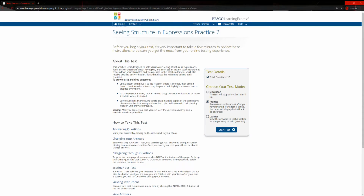And it'll tell you what the test is about, how to take it, details such as how many questions, and then you can choose a test mode. So for the simulation, the test stops when the timer is up. So if you want to make it more like a test you're going to typically see in a classroom, or if you're having to take something like the GED or ACT that's going to be time sensitive, you may quick select that to give yourself a better idea of how well you can answer questions and what your pacing is like.